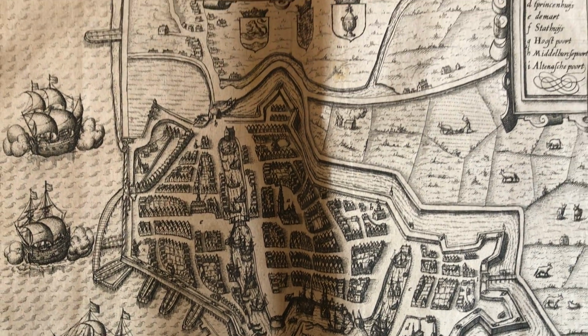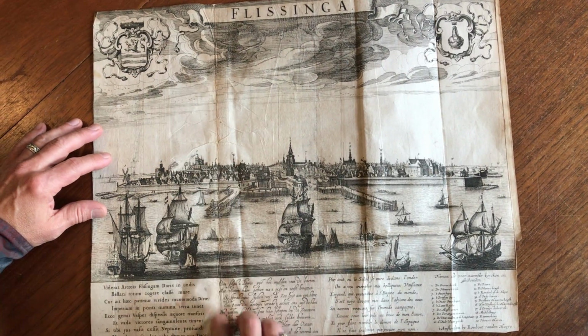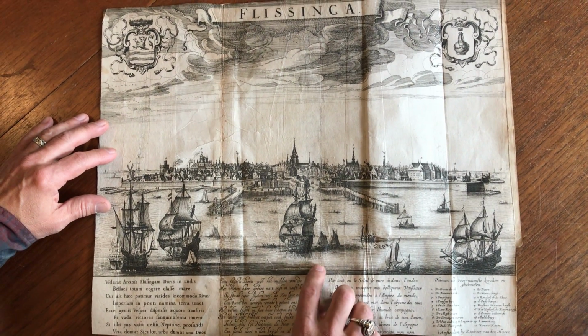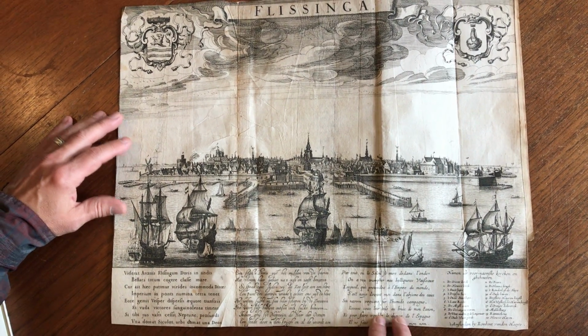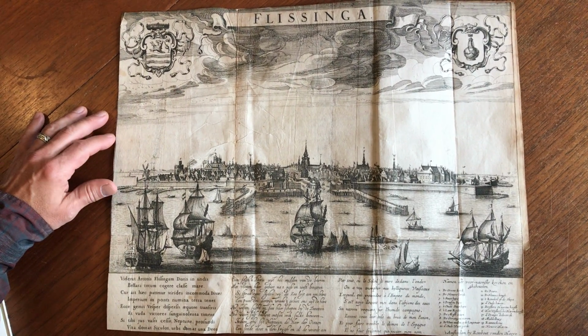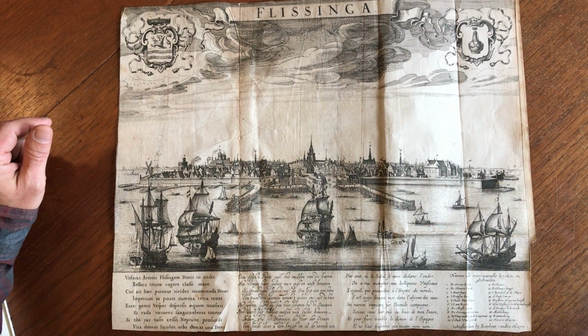in that time frame. And so when we turn this back over, we'll notice that there's some wrinkling here. There is a tiny little bit of loss here, a tiny little hole here. It's been trimmed at some point, but it is a very rare view, and it's probably around 1640 to 50 or so.